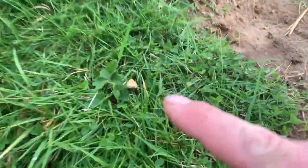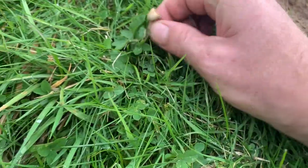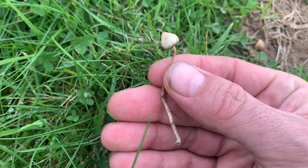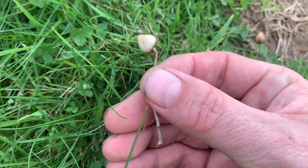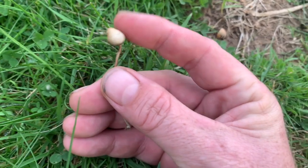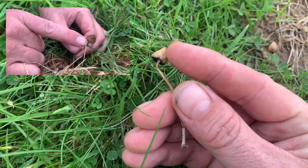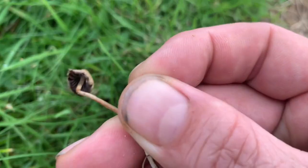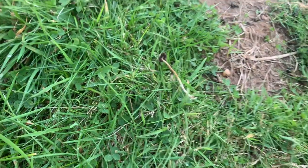So here's another one, look. This is an example of an older specimen. So it's exactly the same species. Oops, I picked it, don't tell anyone. But this is older, and you see how the cap is more of a sort of parchment colour, whereas the younger specimen earlier was a bit more chestnut brown. Also, you can see quite black spores underneath there. So I'll just leave that one there.